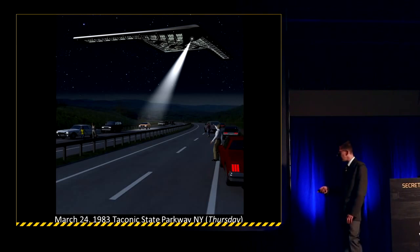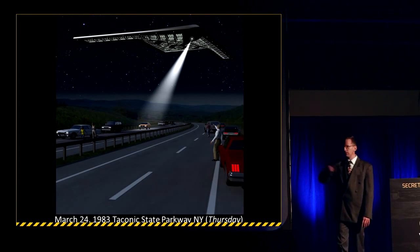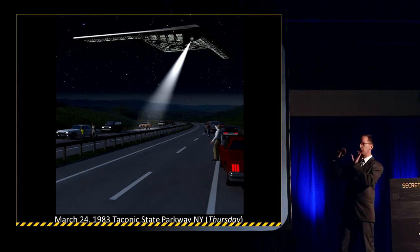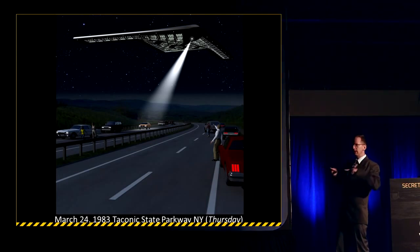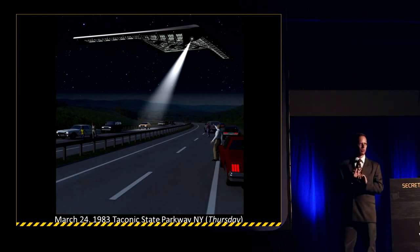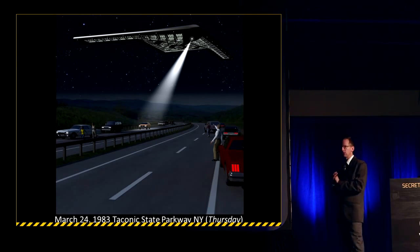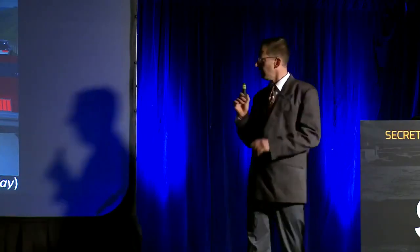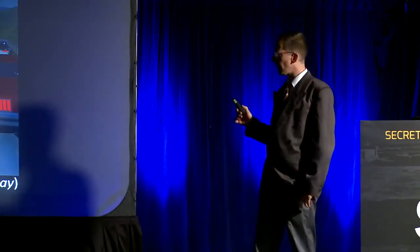Now, March 24th, 1983, Taconic State Parkway, New York. This is on a Thursday. Multiple eyewitnesses saw a gigantic 300 feet per side flying boomerang-shaped craft with a triangle trailing edge hover over the Taconic State Parkway. People pulled over to the side of the road, slammed on their brakes, got out of their car, looked up and saw this craft. But then they said when they saw the bottom of it, it had these transparent panels so you could see inside the structure of the craft. And eyewitnesses reported seeing tubes, pipes, cylinders, steel girder, mechanical truss tube construction like a truss bridge. That's what they reported. So I want to ask everyone here, and you don't have to answer, does anyone here know what happened one day prior to this event?